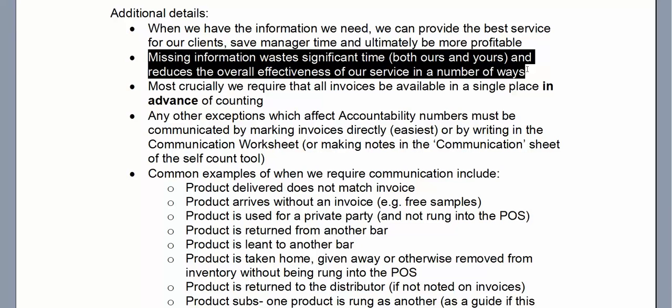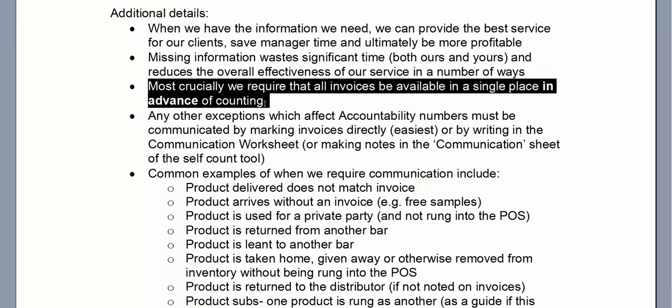In a case where it's something which just could have been written down, it's rather frustrating, so it's really appreciated if you can write this information down at the time, and like I said, in this case, more is less. If in doubt, write a note. If it's not that relevant, we can always ignore it.